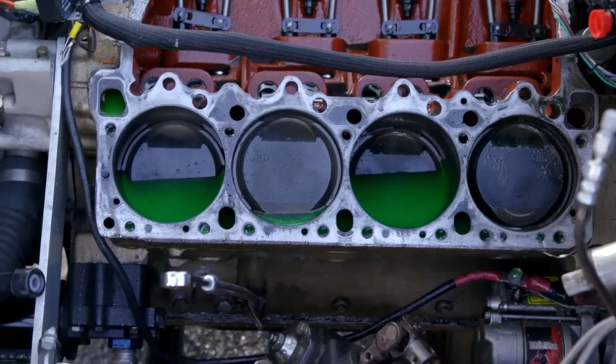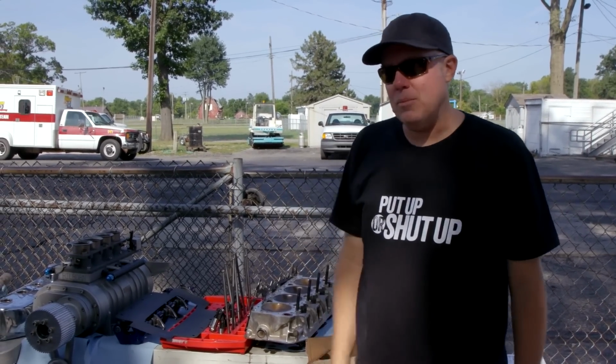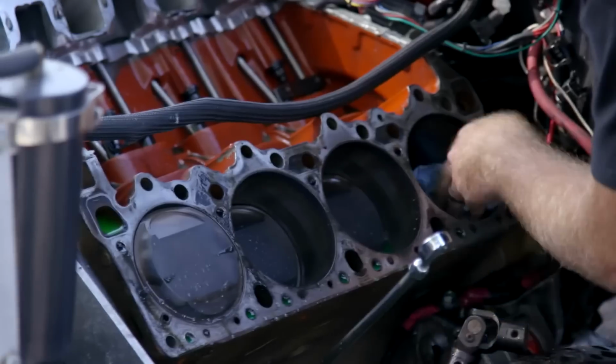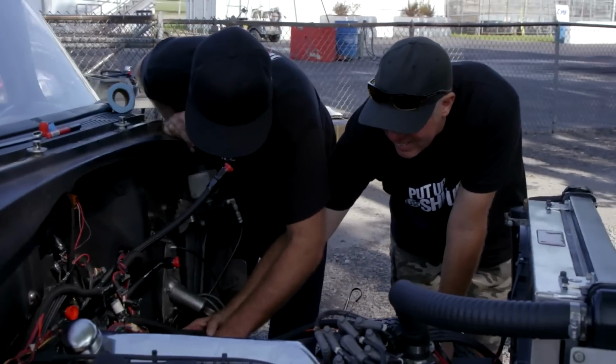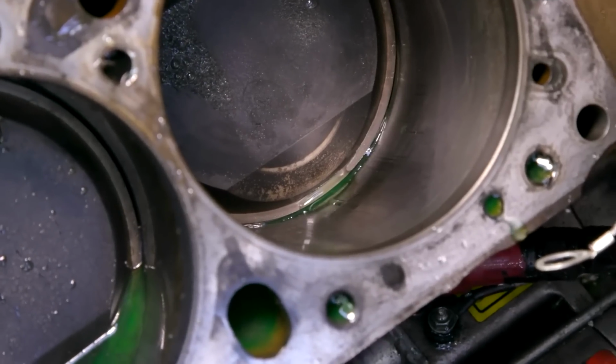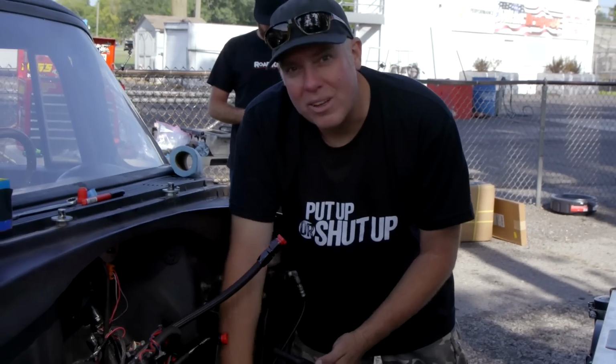So next up, we're gonna have to rotate the engine, move the piston down, and look in that cylinder and see if there's a crack in the block. There. There it is. Oh no, really? And the wall's cracked. When you wipe the coolant off, it just starts spraying back in there. Oh man, no doubt. The block is broken.